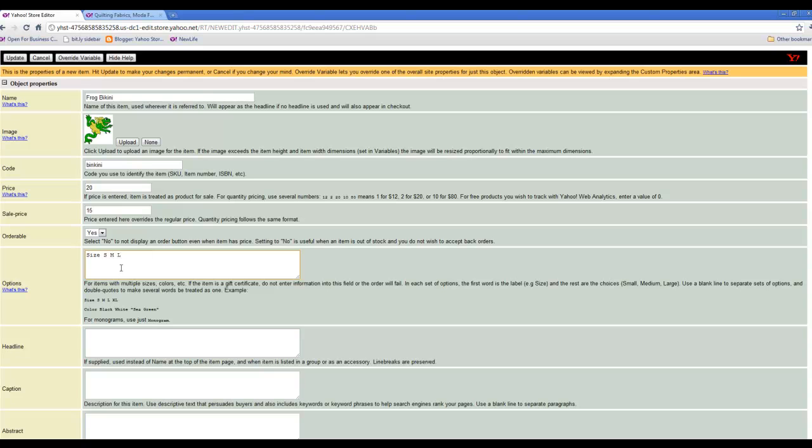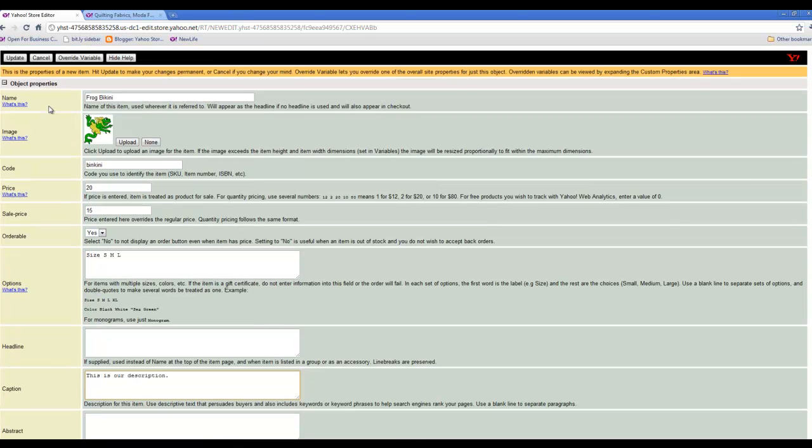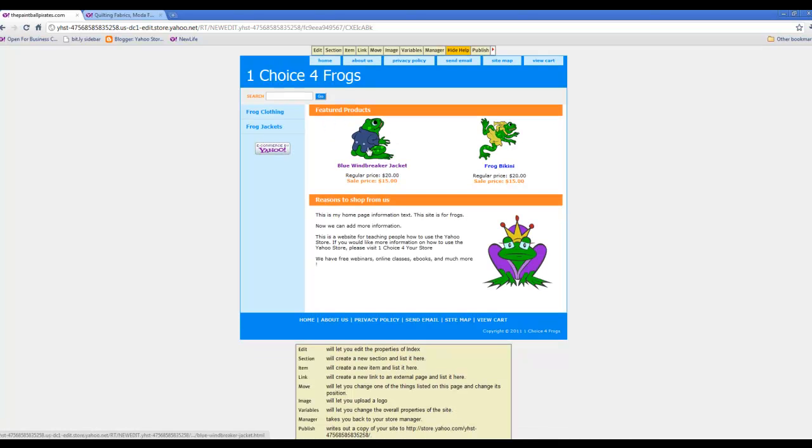The headline we can put in if we want to. The caption is very, very important. This is our description. And we can go ahead and click the Update button. And there we go. We've got a new product. If we want to put this on our home page, there's a button that says Special. And now that product is a special on our home page.